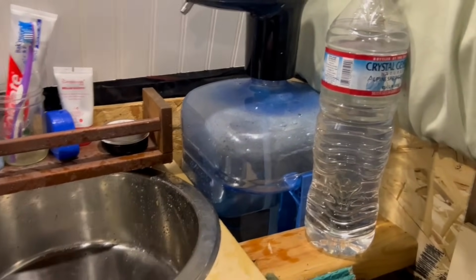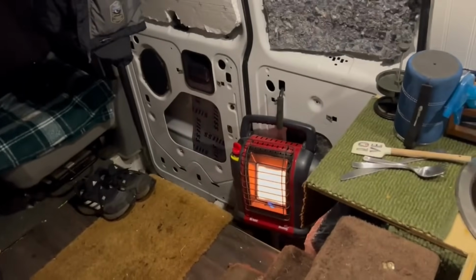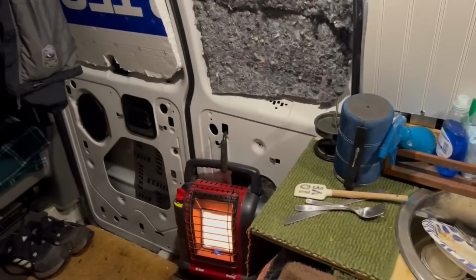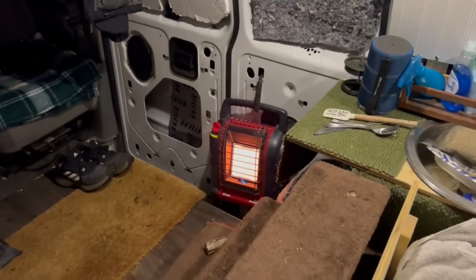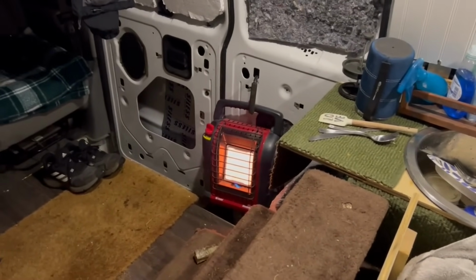That's pretty good. Oh, and by the way, I figured out a good spot for the buddy heater. I just used a big carabiner to hang it right there on the metal door, and it has plenty of space above it and next to it. It doesn't look like it because of the angle that I'm at right now, but yeah, I think this is a pretty safe space.